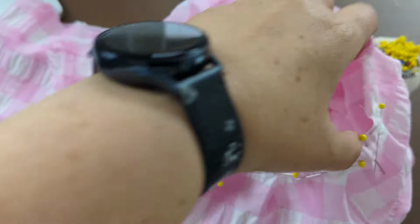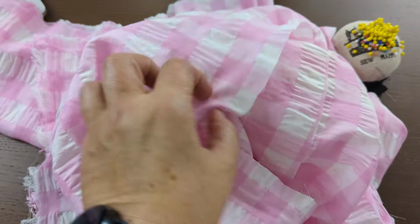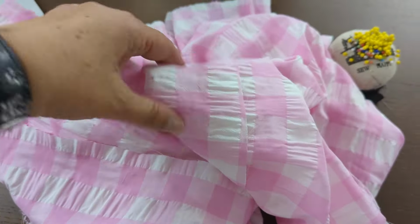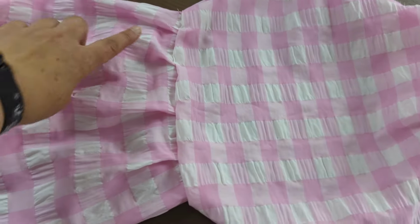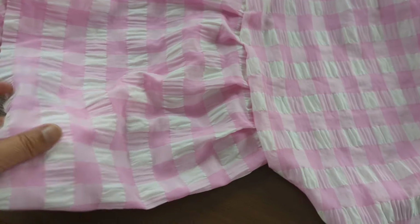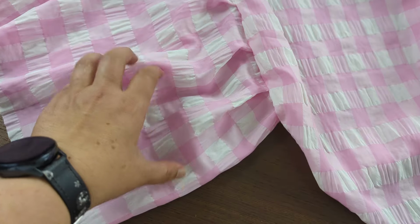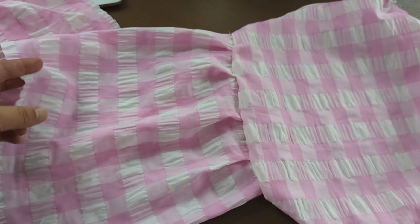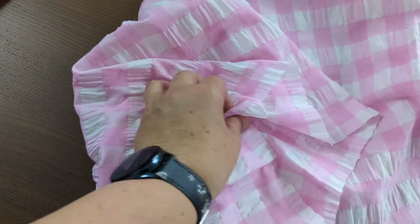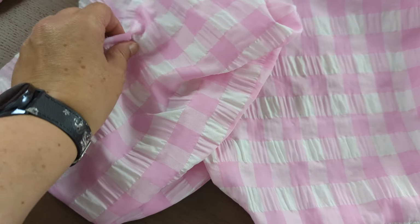Okay, I just want to show you how I'm pinning the bubble part of the sleeve. Hold on. Okay, so that's the top, the vest, and this is how I'm gonna stitch the sleeve. It's a little shorter and a little less voluminous, just to give options to see which one I prefer to manufacture a few samples to start selling.